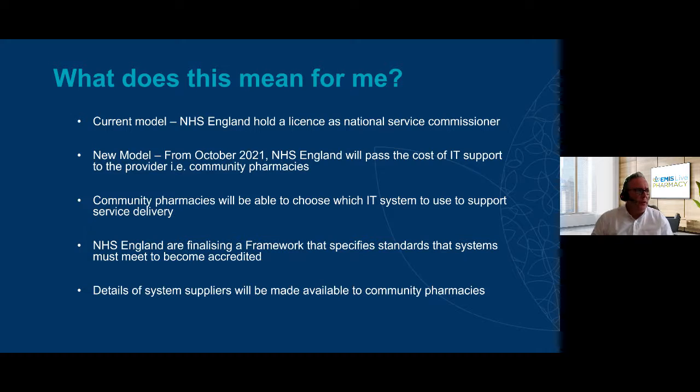From October this year, the new model for the community pharmacy service will be provider pays, and what that means for contractors is the cost of the IT support will move to the provider, i.e. to the community pharmacies. Pharmacies will be able to choose which IT system they use to support the service itself, but they will need to choose a solution that has been accredited and has met the standard to provide you with the functionality to manage each aspect of that service, which we'll touch on in a moment.